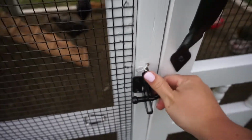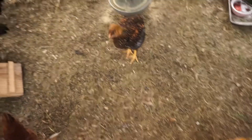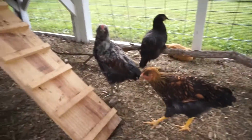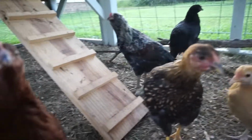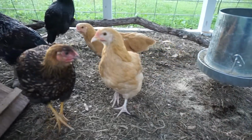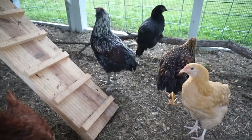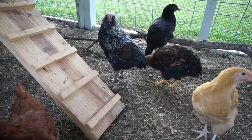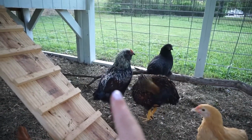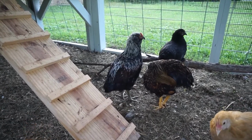Come in and check on the girls. Hello. Hi, girls. Are you getting ready for bed? Hi, sweet girls. Oh, hello. Do you want to say hi to the camera? They're getting so big. They kind of sounded like birds in the beginning, and now when you pick them up, they squawk like chickens, especially Sophie, this one right over here. She's the biggest one, and when you pick her up, she sounds like a chicken.